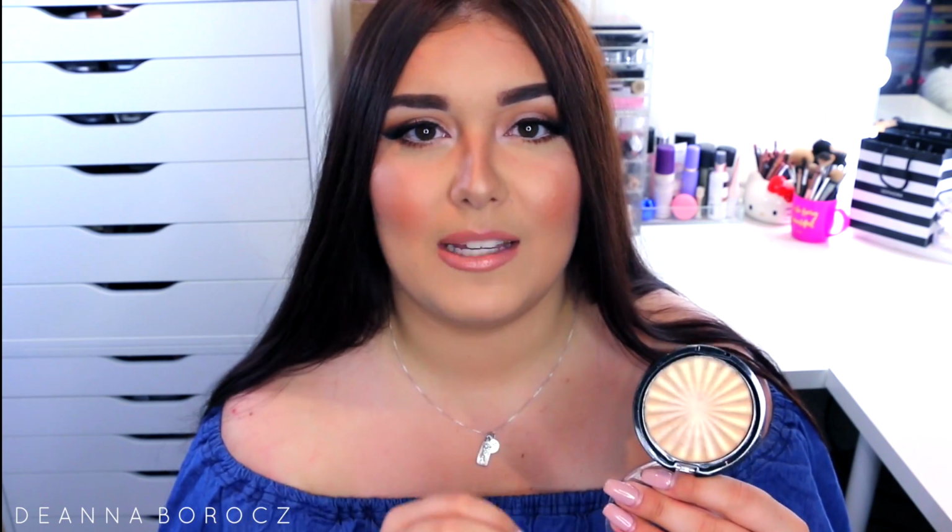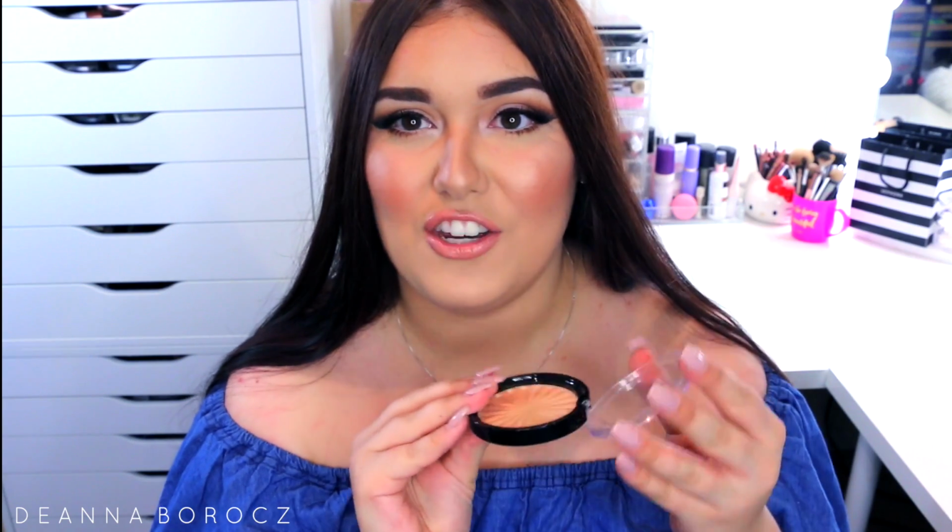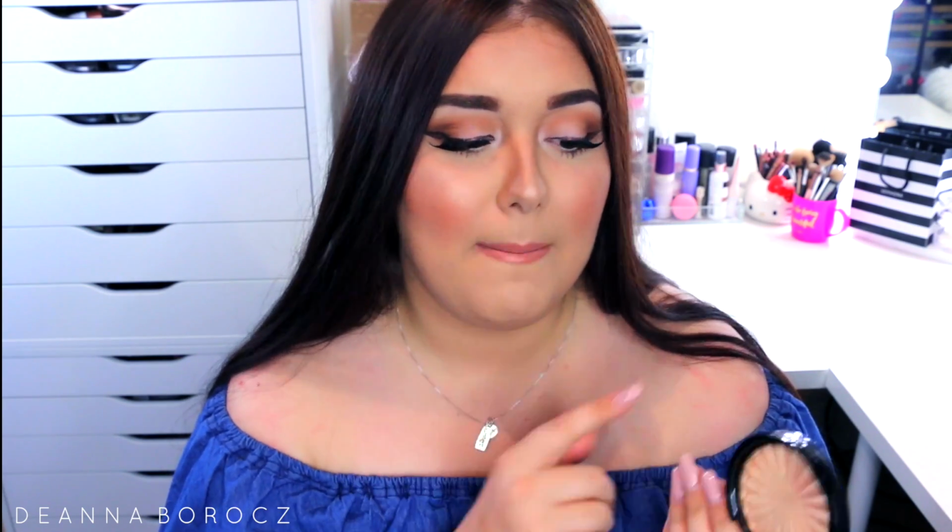It's like a gold with a tad bit of peach in it, and it looks very, very similar to Estee Lauder Heat Wave, which I do not have in my collection. So sad, I know, but this is super similar. This is a little pricey. I don't like the packaging for how much you're paying for the product, which is kind of unfortunate. I was expecting a little bit more with the durability of this. It feels very cheap to me, but the product inside is absolutely gorgeous.